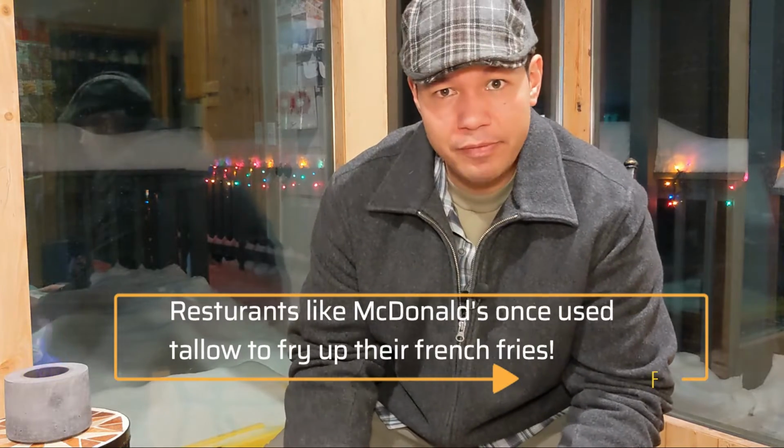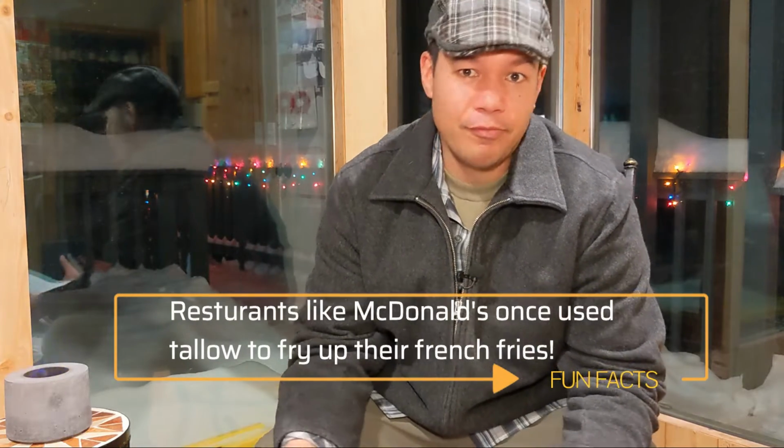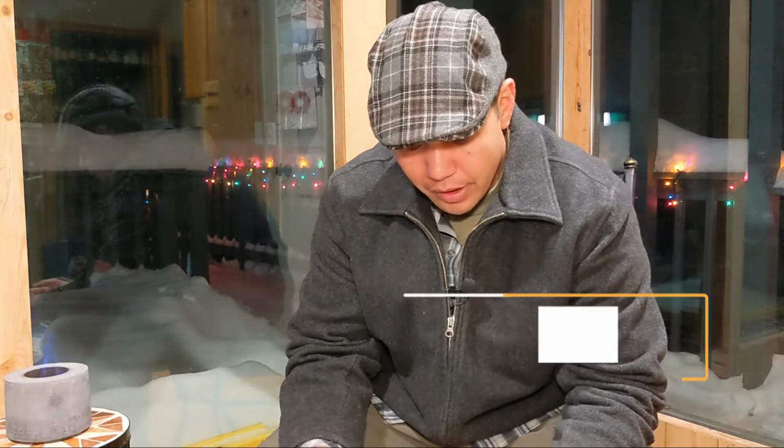It has a high smoke point, and we're talking about in excess of 400 degrees Fahrenheit, which makes it a great product to use if you're trying to fry up any food. It is high in vitamins A, D, K, and vitamin B12, and it also contains a lot of fatty acids, primarily omega-3 fatty acids, and a component known as CLA, conjugated linoleic acid.